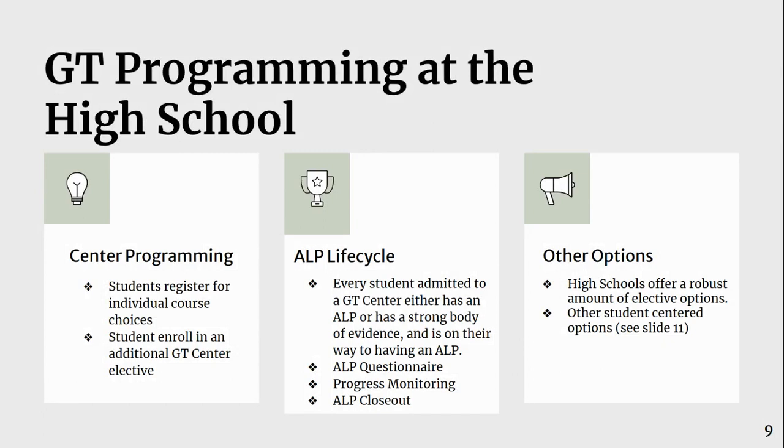The center programming looks considerably different at high school than it does at middle school. Just like any of your neighborhood schools, students, even in a center program, will register for their selected courses based on their strengths, their talents, their passions, their interests. Then students at a GT center will have a GT Center elective course added to their schedule as part of their enrollment. This class is an elective.